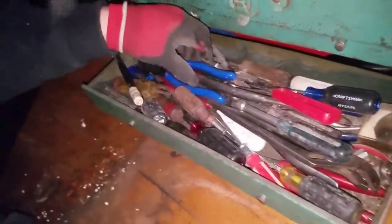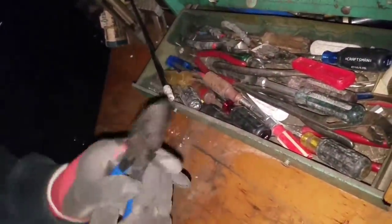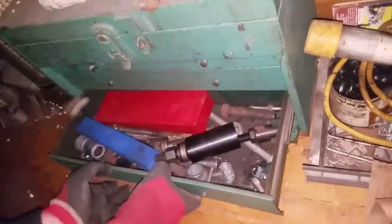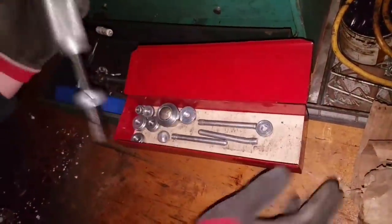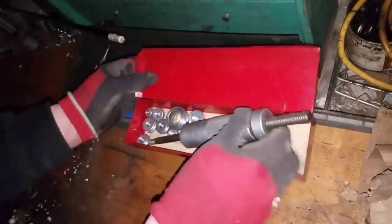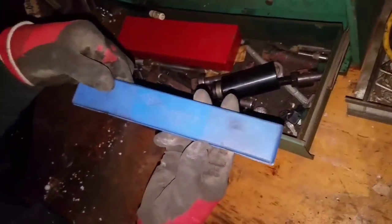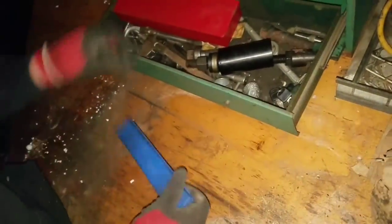Whoa! I'll move this out of the way. Let's get in here, let's take a look. Yeah, it's loaded right there. Full of screwdrivers, cutters, pliers. That's one box right there. One drawer of the box in. Not even sure what this is for. Top of my head, looks like some kind of puller maybe or something. Hex wrench kit. Oh yeah. There it is. There's a little meter and stuff.